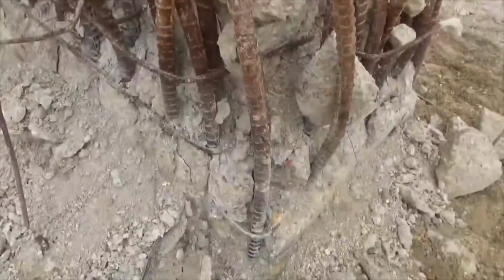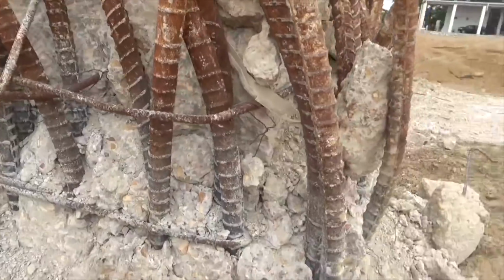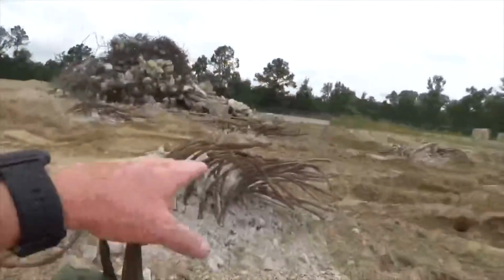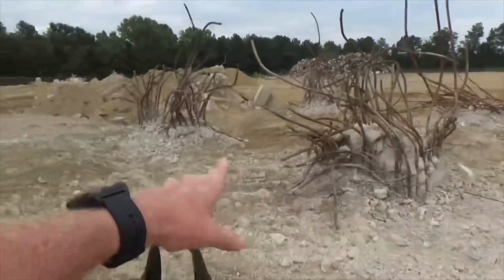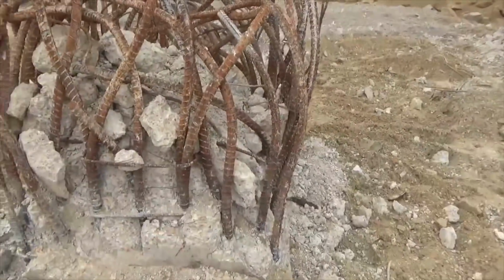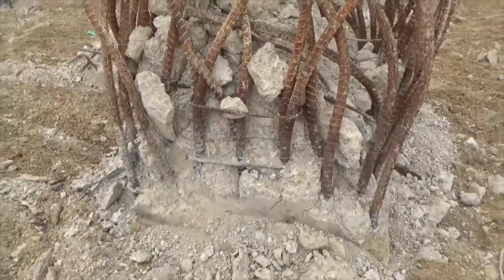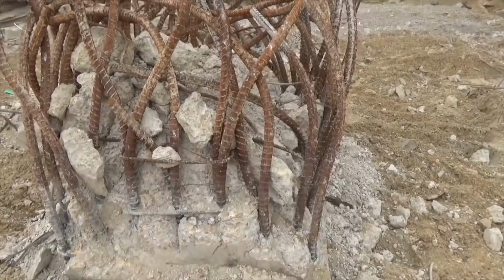But dang it to heck, look at the rebar in this right here. I mean, that's thick rebar. Where all these pedestals are, I'm standing on concrete. This is one solid slab of concrete that I'm standing on. But is that not overbuilt or what? I mean, it may have needed to have that, I don't know, but that is unreal right there.